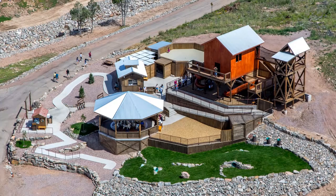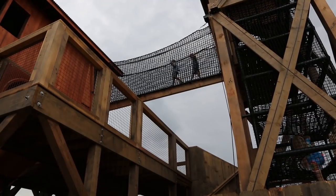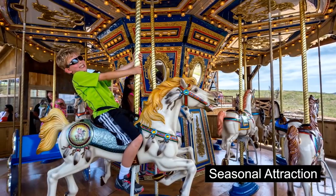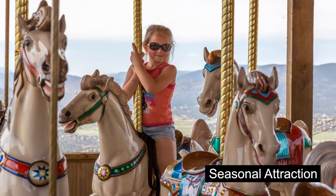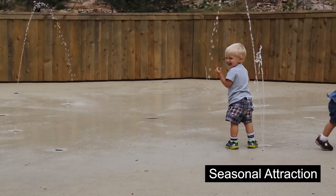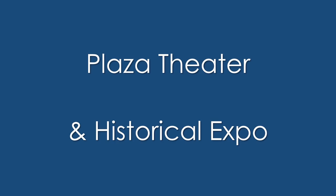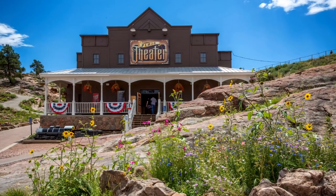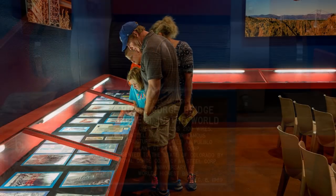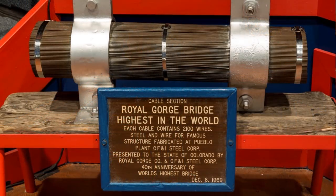Another new addition to the park, the Children's Playland, features playground structures to excite the imagination, a brand new carousel, and a new water feature. Step back in time and explore the story of the Royal Gorge with original artifacts and photos in our historic display in the Plaza Theater.